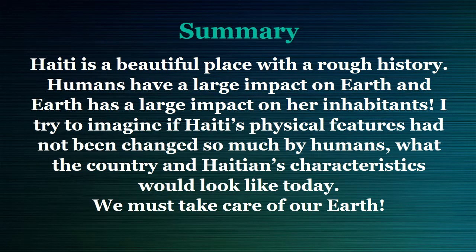In summary, Haiti is a beautiful place with a rough history. Humans have a large impact on Earth, and Earth has a large impact on her inhabitants. I try to imagine if Haiti's physical features had not been changed so much by humans, what the country and Haitians' characteristics would look like today. Bottom line is, we must take care of our Earth.